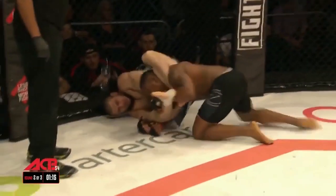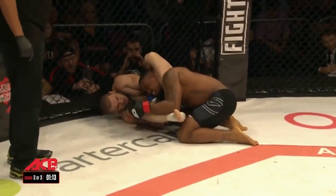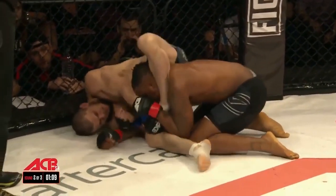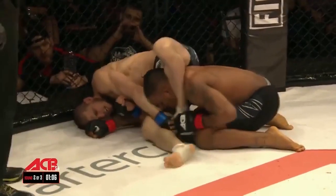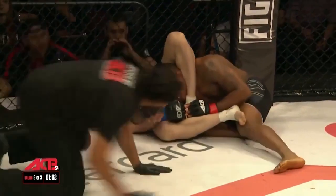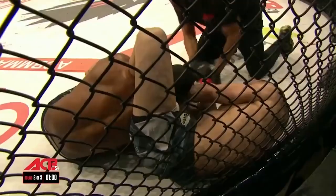Oh, his arm's going to get stretched out here. Look at that, Bagov isolating that right arm. Bagov's pulling the triangle. Leg gets over the knee. This is going to be this tiny fight that's occurring right now, where they're trying to move the hand.